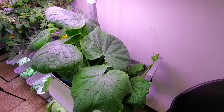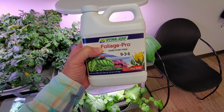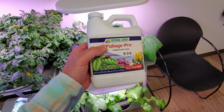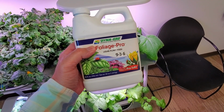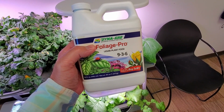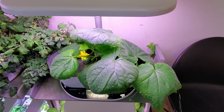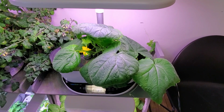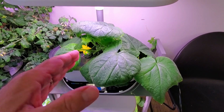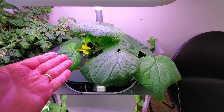Now, variety is just one point. Another is feeding. I am using dyna-gro Foliage Pro 936, and this is a complete hydroponic nutrient, which is liquid. And for the Aerogarden, which is a little over a gallon in size, I am feeding about every 14 days with around 4 teaspoons of this particular food product. So point number 2. During the feeding cycles, as the plant became larger, I did notice a little bit of nutrient deficiency in the leaf, and so bumped up the feedings to about every 12 days, which at this particular stage of growth seems to be helping out more.